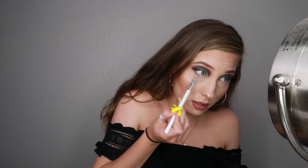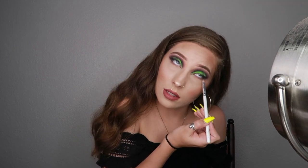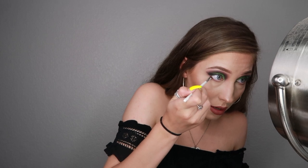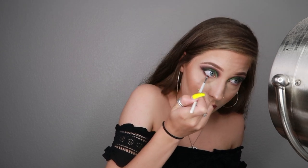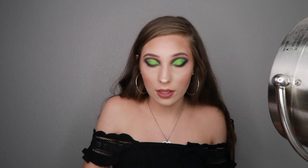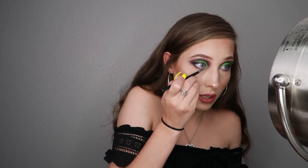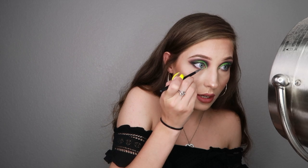I'm about to take this mauve color and buff it on my lower lash line. This color does not go with this look. I would not pair this mauve with this. I would have done a khaki, or that yellow. And I'm gonna smudge that right on my lash line. I don't even have a highlight shade, but I am gonna drag this green a little bit down to the bottom.